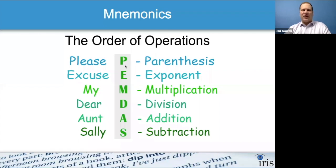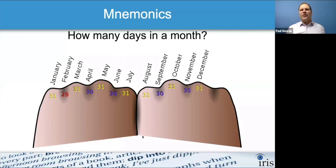Or some people learn it as just PEMDAS. But that just means parentheses, exponents, and then you do multiplication, division, addition, subtraction, and so on. There are all sorts of different mnemonics.